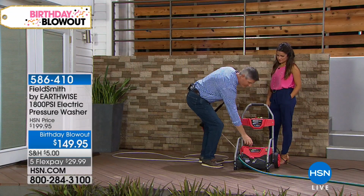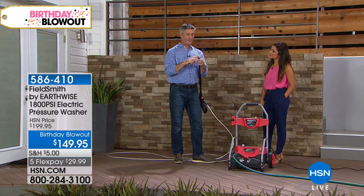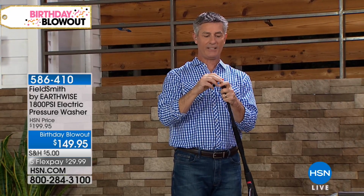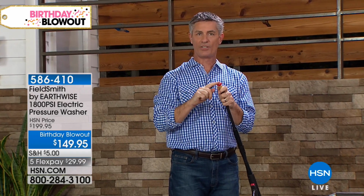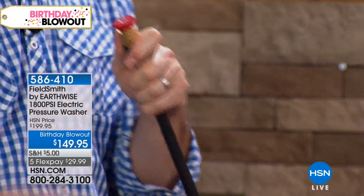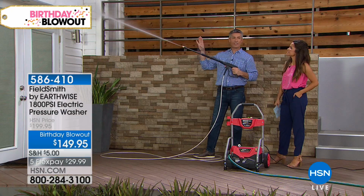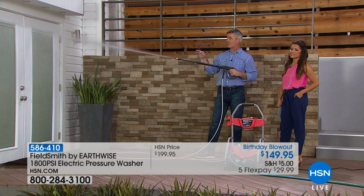So I want to show you this. I'll go to our 0-degree tip. We have the brass fitting right here and the metal tips. You pull that back, that snaps into place, and now we're good to go. This 0 degree means you can get to the second story. This will fire that laser jet of water up to 16 feet. So when you're spraying that, it does an amazing job.